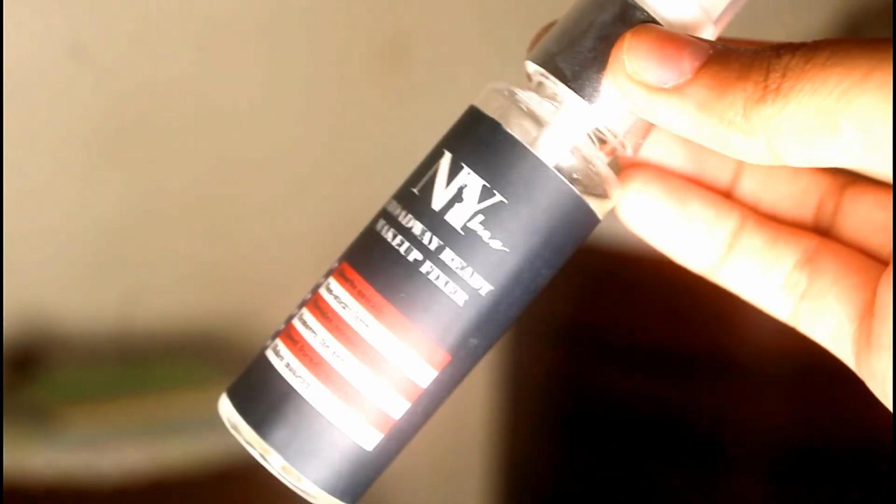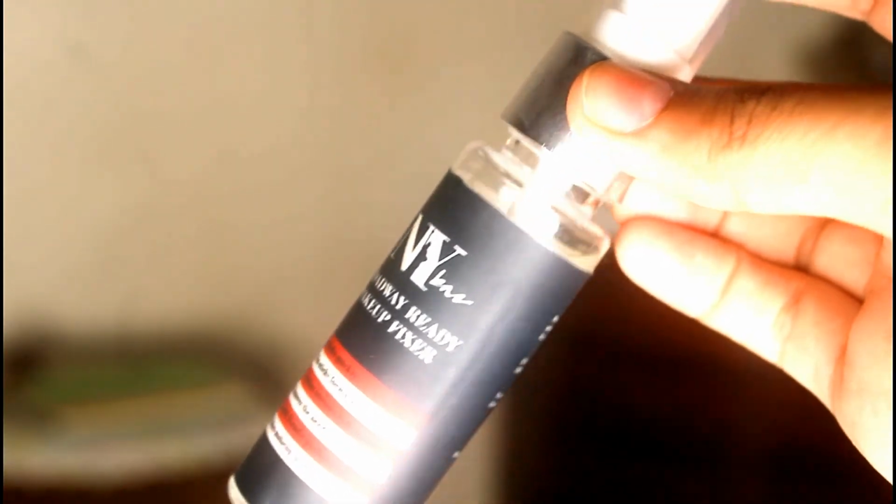Lastly, to set everything, I'm using NY Bae makeup fixer. I'm spraying this all over my face.